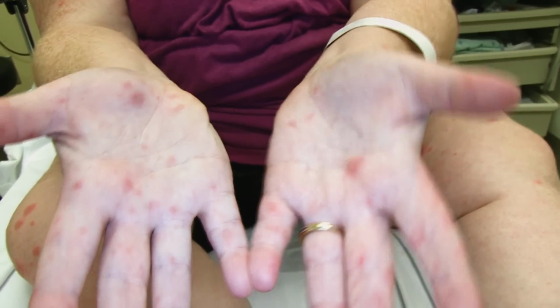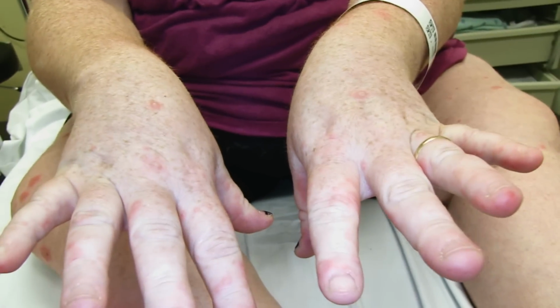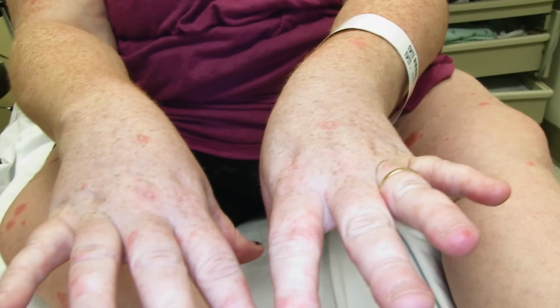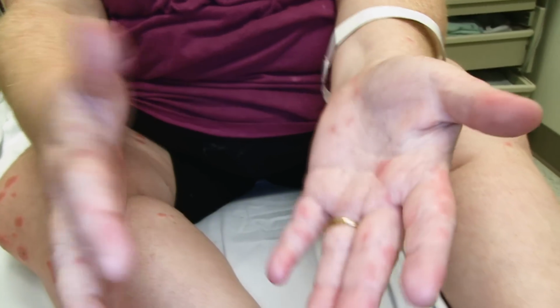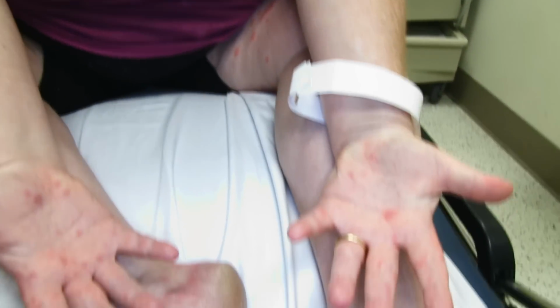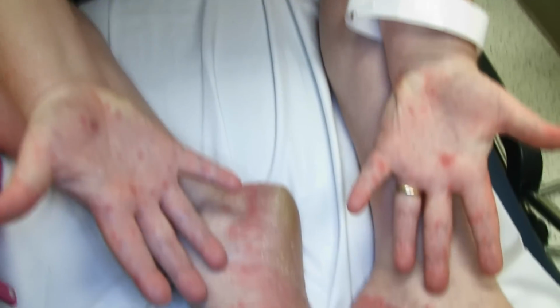Okay, now let me get the hands. The hands were not like this yesterday, and so some of the, between the fingers, and turn them back around again. And then put your hands down flat like that. Well, okay, I'll come this way.